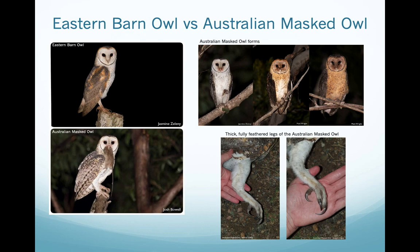So this last slide just covers the main features used to separate the two species. If we look at the image on the left here, it shows a really nice comparison between the eastern barn owl and Australian masked owl. So the eastern barn owl on the top has that very heart-shaped facial disc. You can see those dainty, partially feathered legs and smaller feet.